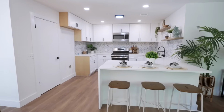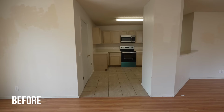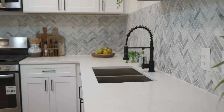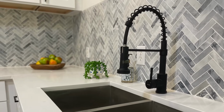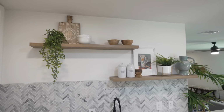Okay, so moving on into the kitchen, and I am so pleased with how this turned out. The kitchen went from being an eyesore to definitely the selling feature of this house. It's nice, open. I love the backsplash. What do you think? I think it's beautiful. You know me, I love herringbone, and it's got little hints of blue, gray, a little bit marble-esque. Loving it, loving the floating shelves. Floating shelves staged so cutely.